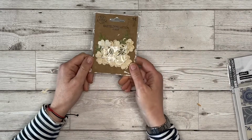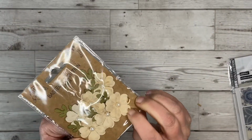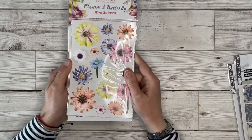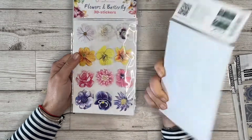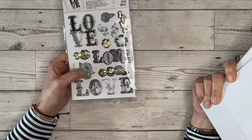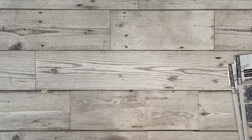Some ready-made flowers. Some of them have obviously something leaked, but never mind. And some easy stickers. These are probably not going into any of my journals. I'll use them just for decoration on other stuff. And some other lettering that was kind of slightly vintagey, so I thought I'd use that.